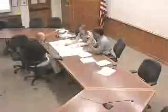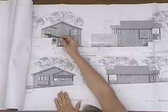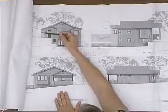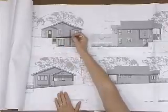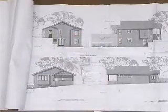So this elevation here shows this way. Correct. Yes. And there's another fence here, but it's 3.5 feet. So the modification's only in regards to this one here, correct? That's right. Okay.